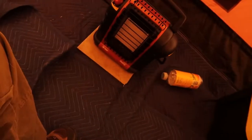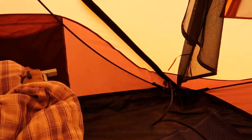But if you're just a recreational camper and you're not in a high humidity environment, this Mr. Heater Buddy setup with the propane tank sitting outside works really, really well.